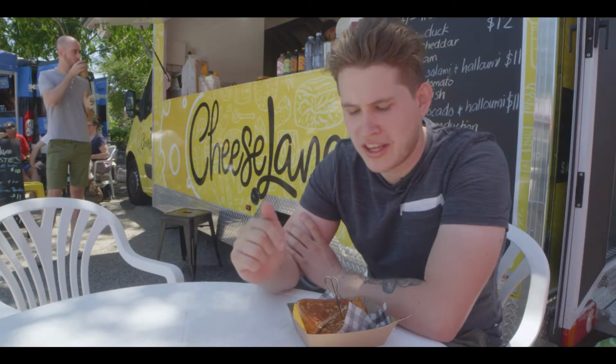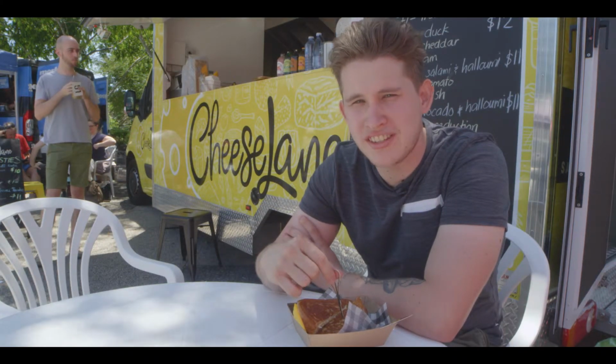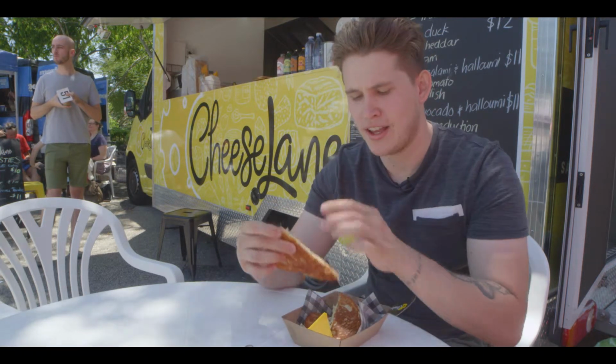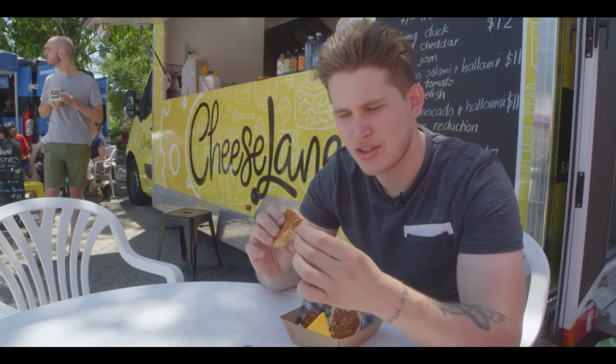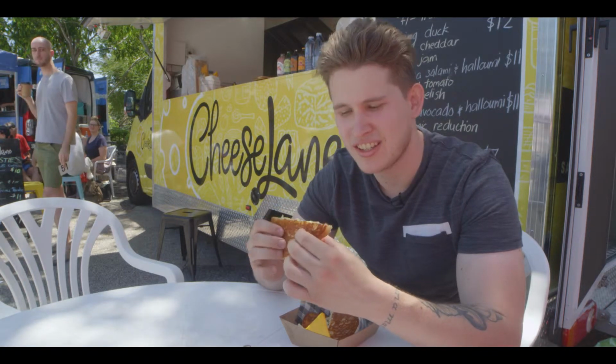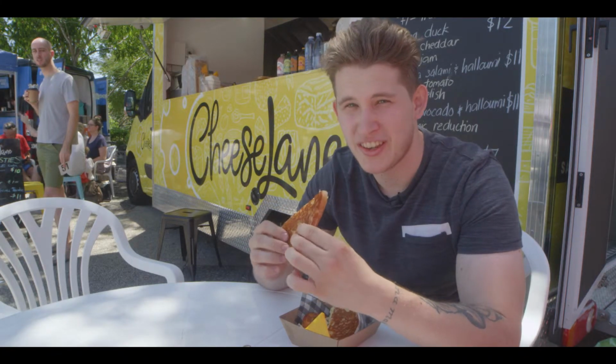Thanks, Tracy. So I've got the finished product of my own cheese toasted sandwich from CheeseLane. I've got the triple cheese toasty. It's got a little bit of a special add, a truffle oil. We've got the raclette cheese, we've got the cheddar and the Asiago cheese. I'm really excited to try this, guys.